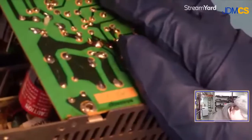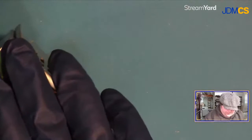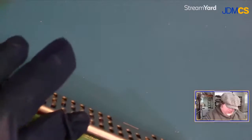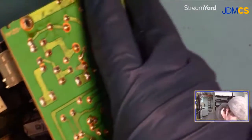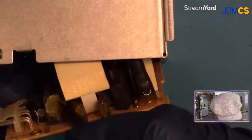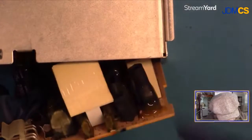Oh, actually, yeah, it's coming loose. There we go. Just had to work its way loose. Okay. So now... Oh, and of course it's soldered together. That would be the case. Oh yeah, there we go. There's that Rifa cap. Oh, a little insulator. Oh, those are cute.